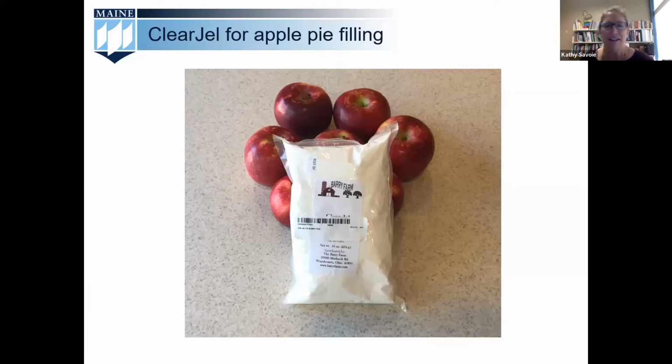Apple pie filling deserves a special discussion as it is thickened with a unique ingredient. That unique ingredient is called clear gel. This is a thickener made from modified cornstarch that will not separate upon heating, so it can withstand very high heat temperatures. Many other thickeners will separate at these high temperatures.